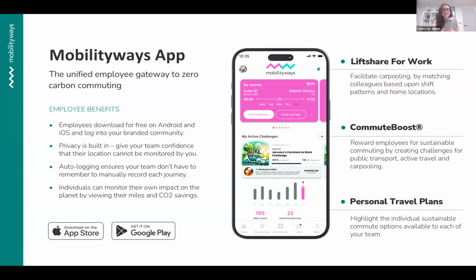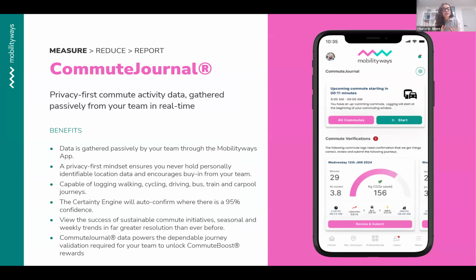The module for users that sits in the back end to log commuting activity is called CommuteJournal. They'll be incentivised to do so via challenges and incentives you put in place within the app. Now, the important bit for you as an employer is that all data from individual commutes recorded in CommuteJournal is anonymously fed into the Mobility Ways commute activity dashboard and displayed to you as real-time cumulative journey and modal shift data.